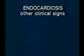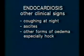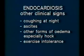Other clinical signs associated with this lesion are coughing, especially at night, and ascites. Other forms of edema do occur, especially of the hock, but ascites tends to be the commonest lesion we note. And of course, the other sign owners will note is the presence of exercise intolerance.